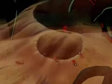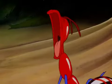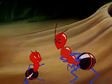Even the tiniest of insects, such as the ants, have a language all their own. Emerging from the opening comes a female of the species. If you listen very closely, you can hear her calling to her young. Henry! Coming, Mother.